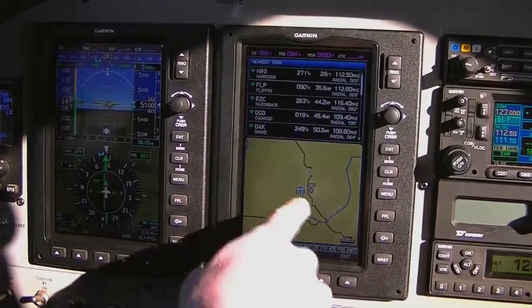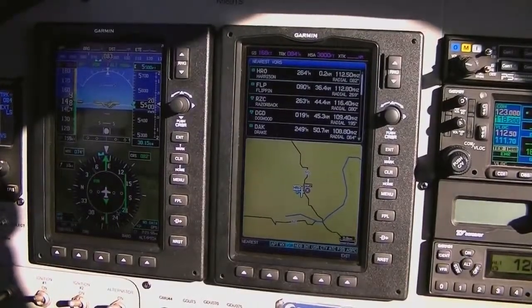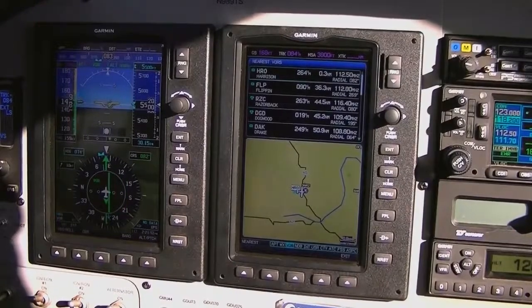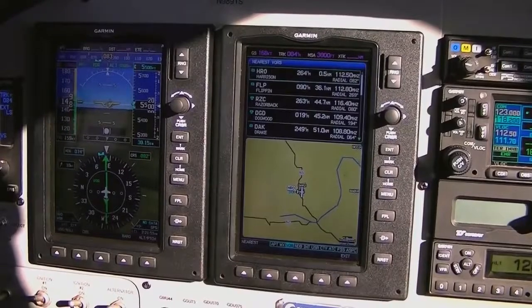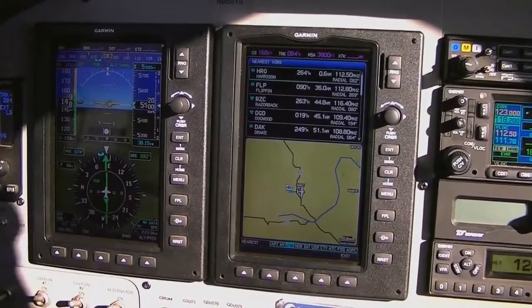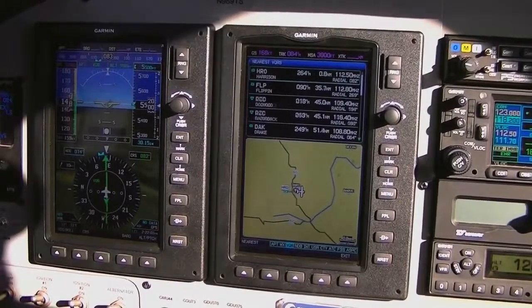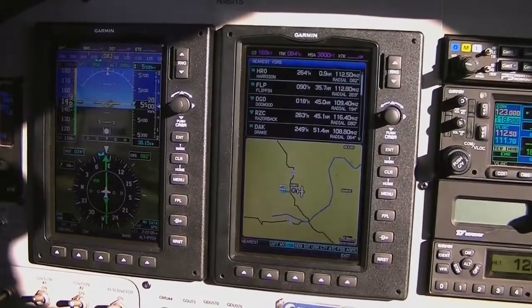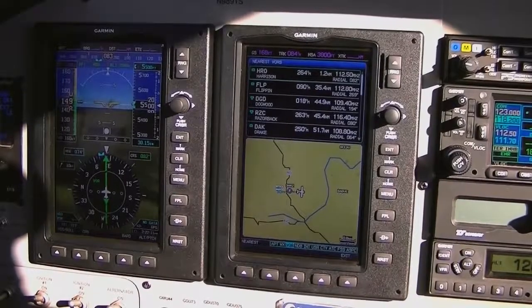Look, we're right over the top of it right now. And we're not upside down. Haven't done anything funny. We're tracking outbound from the VOR, and we didn't even know we passed it, other than now we have a from flag on the HSI. That's about all there is to it with VORs. You can use the same method to fly a VOR approach, except you're changing altitude at the same time. Nothing to it.